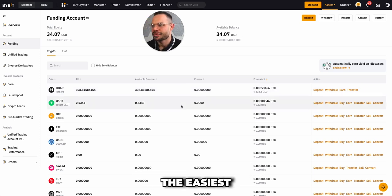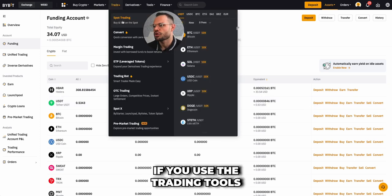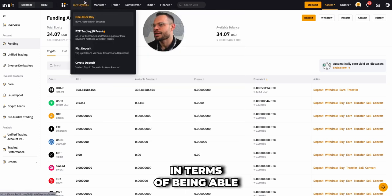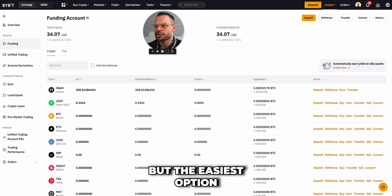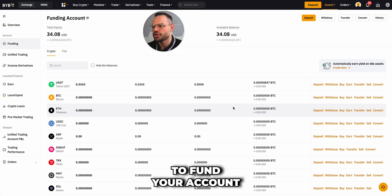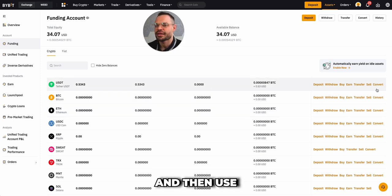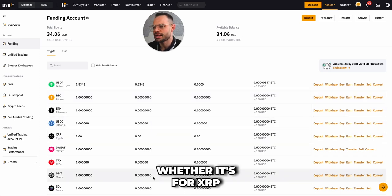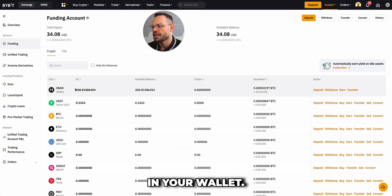So that is the easiest and the most simple way to purchase crypto using ByBit. If you use the trading tools or the margin trading, there's a whole bunch of different options here in terms of being able to trade and buy crypto on ByBit for more advanced users. But the easiest option is to fund your account with Bitcoin, Ethereum from a different wallet, or fund it from your bank account using a bank transfer or a credit or debit card purchase, and then use the convert function to convert that into your desired cryptocurrency, whether it's HBAR, XRP, Solana, whatever it is. You use the convert function, execute the transfer, and you've got the funds in your wallet.